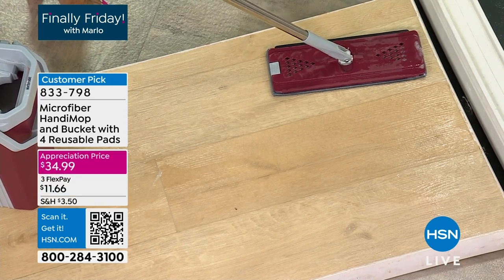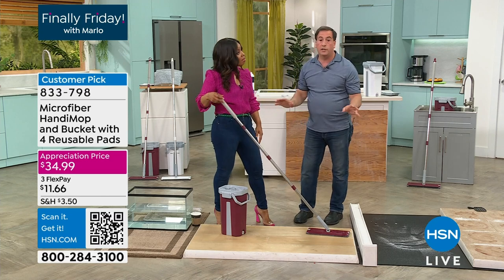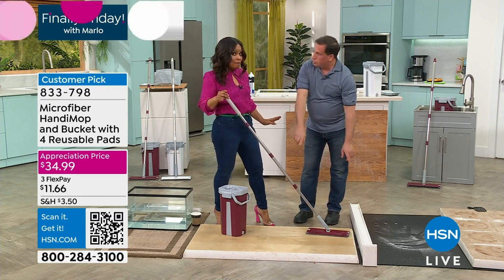I get it now. Stainless steel handle. Lightweight. Extra long foam grip. The whole thing is made to be easy. Nice. I must say, I'm impressed.